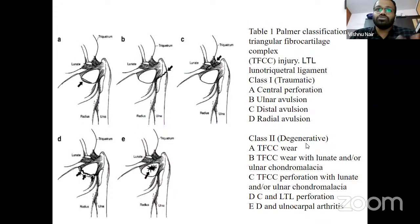To classify this is to know how to treat it. Once we classify it, we have two types of tears: traumatic and degenerative. A traumatic tear can have a central perforation, which is avascular and is usually not repaired because a repair would not give a good result. Then we have an avulsion from the ulnar side. In type C, we have a distal avulsion, more distally towards the carpal joints. Then we have the radial side avulsion. Now, a degenerative tear warrants us to also talk about arthritis. The last grade, grade E, would have ulnocarpal arthritis along with the same tears.